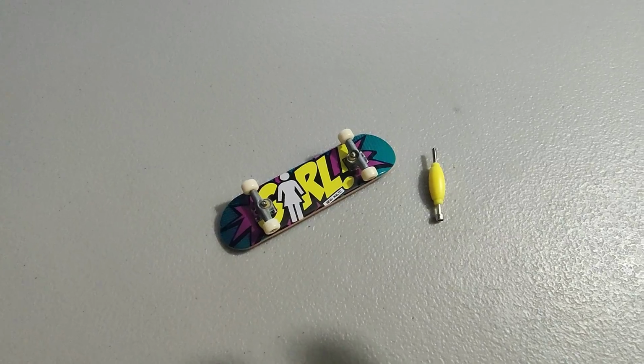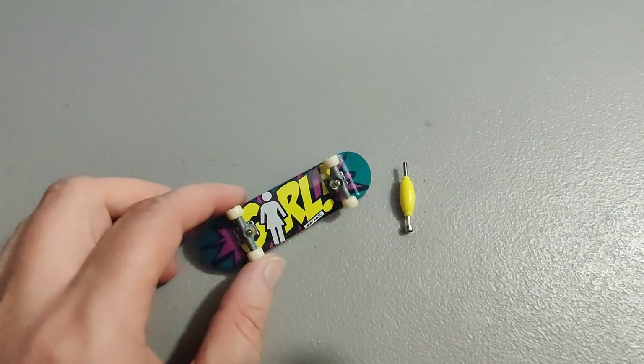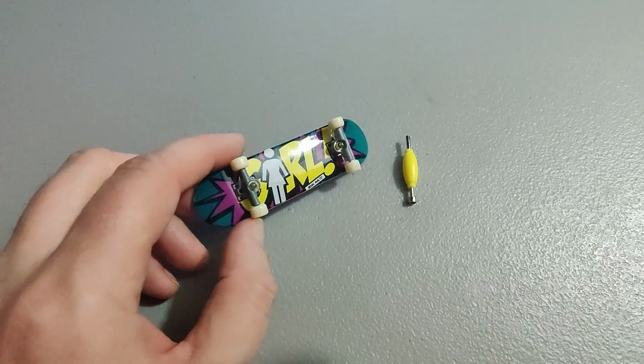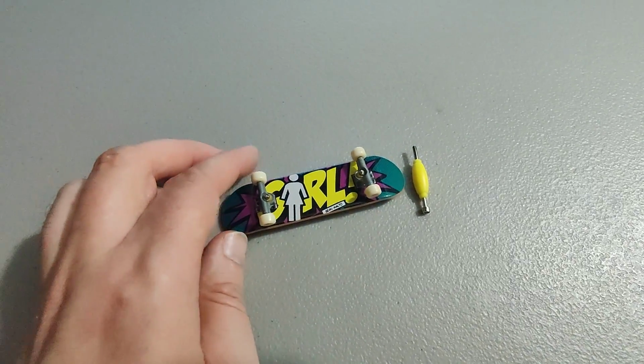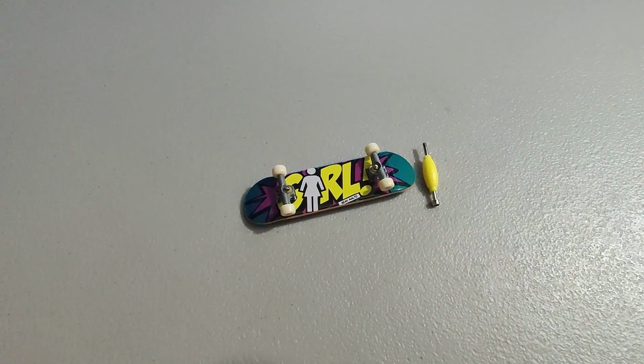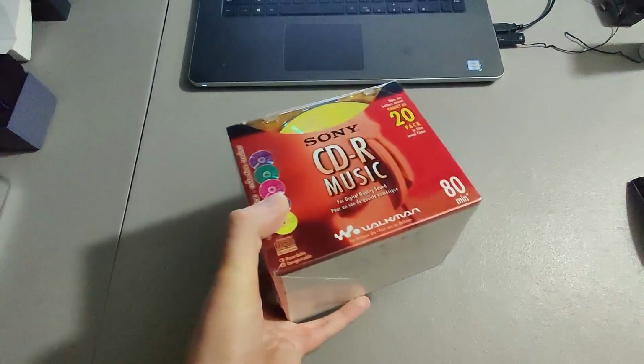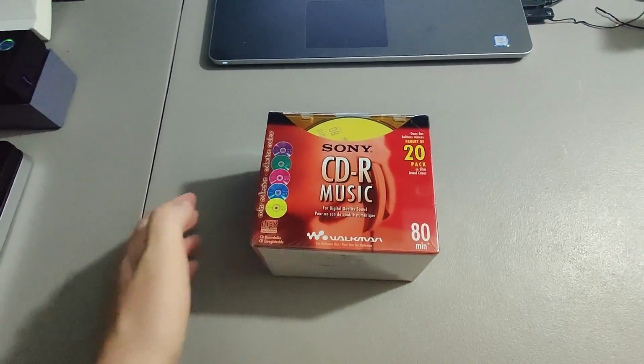Picked up a few bags of Tech Deck fingerboards at a garage sale. Paid $1 a piece for the bags. Got about 40 boards total. Here's one I sold for $25, so this one pays for all the boards by itself. I paid $1.99 for these Sony CDRs from Goodwill, and I ended up selling them for $30.